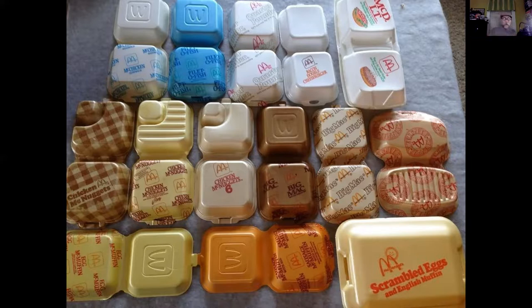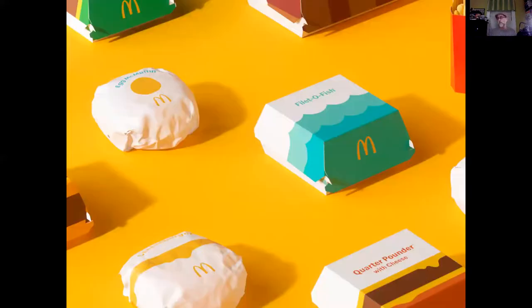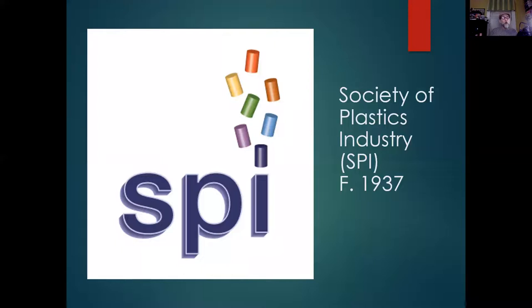So McDonald's quit. They said, nope, we're going to go to this stuff. And other fast food places did the same thing. There was a big backlash against plastic. McDonald's was one of the biggest buyers of plastics. They literally sold millions and millions and millions of these every year. And plastic manufacturers realized we're in trouble unless we do something.